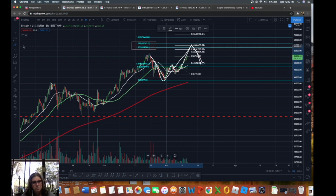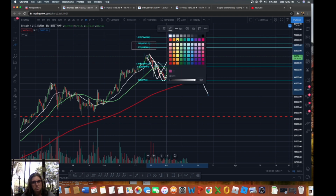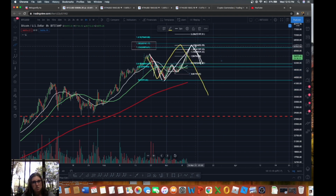Then there is a flat called an expanded flat. Does the same thing, comes up into the expanded B pocket, but it breaks the A wave and comes down further. The more bullish option is the running flat because it creates higher lows.